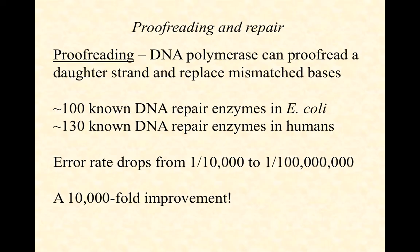Let's finish up our conversation about DNA replication by looking at proofreading and repair. It turns out that DNA polymerase can actually proofread the daughter strand while it's making it and replace any mismatched bases. It's buzzing along at a really high rate, but when it accidentally sticks the wrong nucleotide in place, it has the opportunity to go back, cut that nucleotide out, and insert the appropriate one.